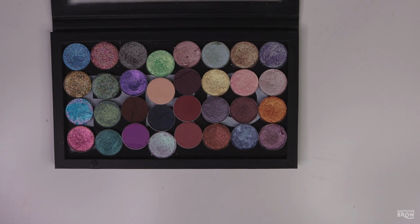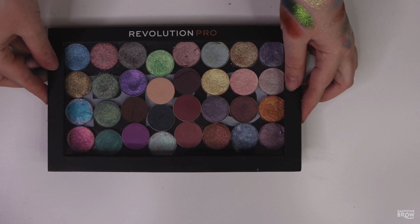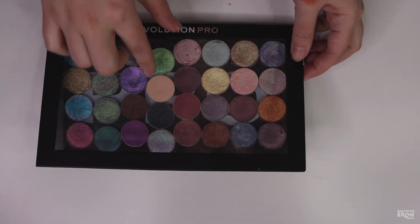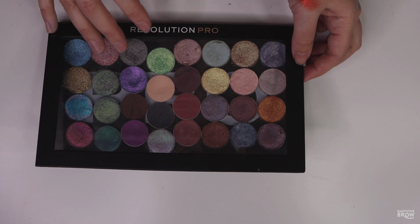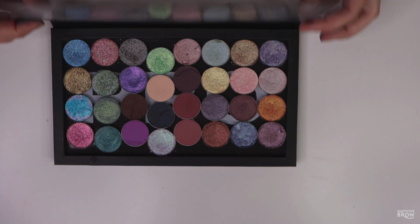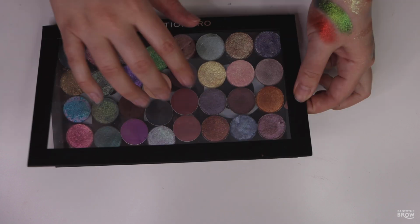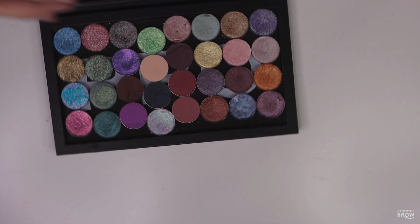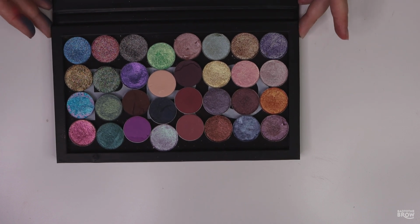Next up is a bunch of stuff put together, and this is a Makeup Revolution Pro empty. I like that it has a window because I hate palettes without windows. I want to see exactly what I'm reaching for right away. I don't have to want to open up a bunch of them. But this one's pretty, can you hear that? It's really cheap. It's not really the greatest. I would not recommend. They were really cheap, but that's why.